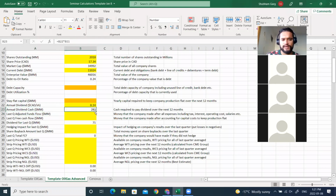And this tells you the annual dividend cash. So the company right now is paying roughly $283 million in dividends in the next 12 months. Compared to the enterprise value of the company, it's very manageable. It's actually a very low yield. When you think about it, it's less than 1% of the EV. It's less than 1% of the market cap. That's just the way that Cenovus runs their show right now.